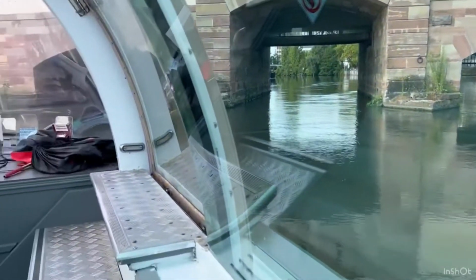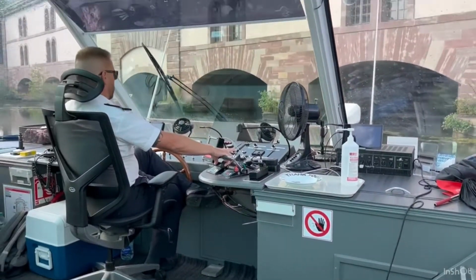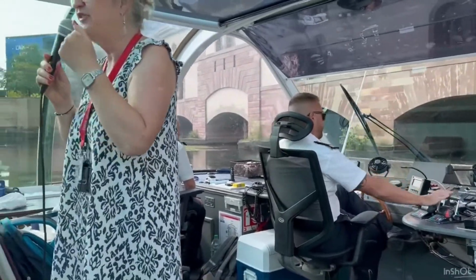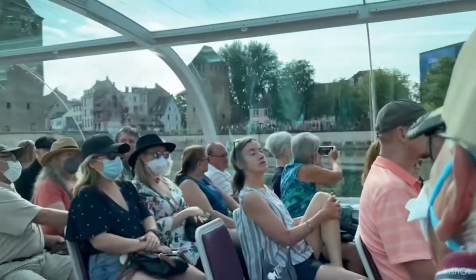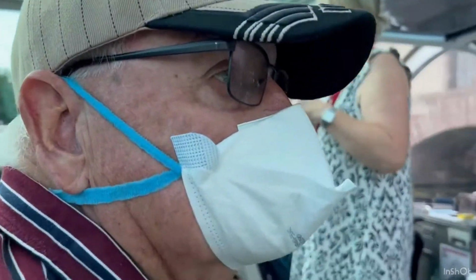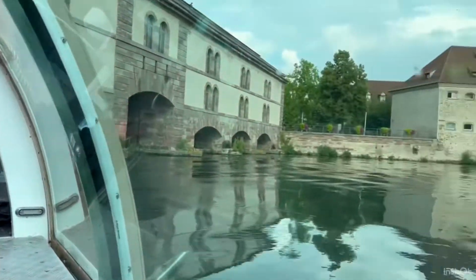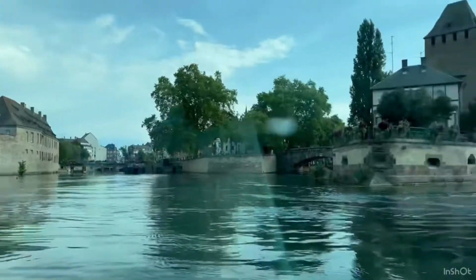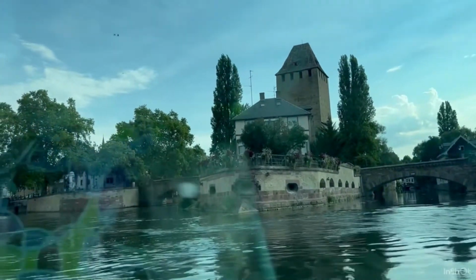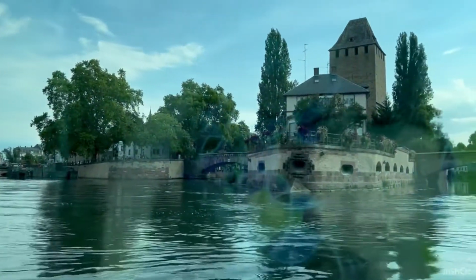Can you see the towers? 1, 2, 3. And the bridges, now we make a U-turn. The bridges in between are made of stone. But the very first bridges, because the towers are from the end of the 13th century, the first bridges were made of wood. You had grades going down to the bottom of the river to prevent the enemy boats from coming into the city. And above the bridges, you had wooden roofs to protect the gunpowder and the cannons. So the bridges on your right were covered.